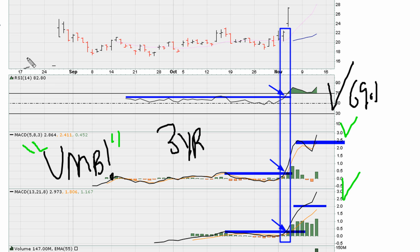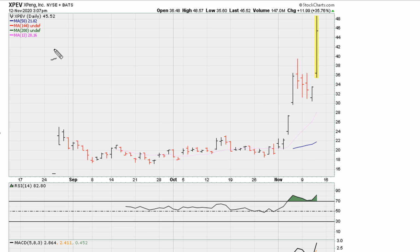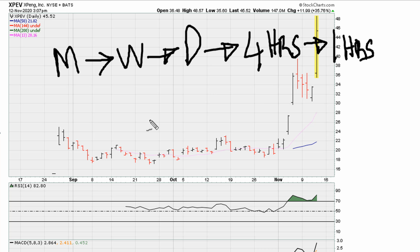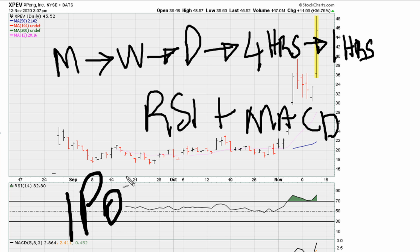For IPOs or ICOs, when you're looking at the crypto world, it's very simple. Same minimum requirements. If you don't have a fully developed monthly chart, move to the next time frame, which is the weekly. If you don't have a fully developed RSI and MACD on the weekly, move to the daily. If the daily is not fully developed, you can move, for example, to the 4-hourly. If the 4-hourly is not fully developed, then maybe you can move to the hourly. All of this needs to meet the minimum requirements of the RSI and MACD. That's how you can time IPOs and ICOs where there is limited data. So there you have it, IPOs or ICOs.